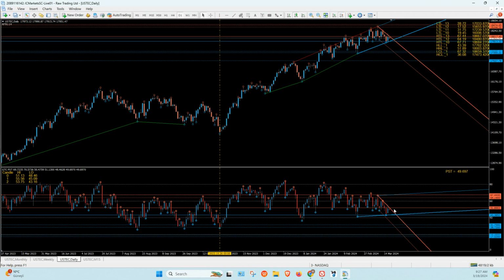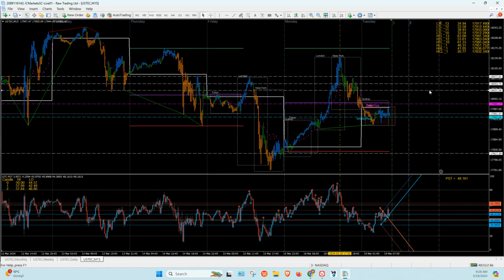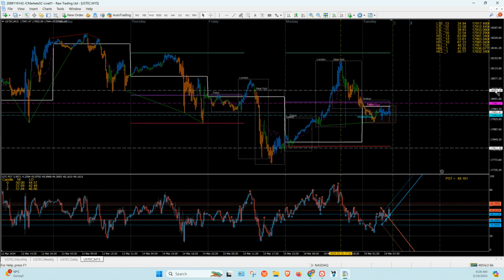So here we are. This is a bit of a tricky situation. 18,033 is your resistance of the day. Now I'm going to get rid of these. These are done. Now the market can break above this. This is a good impulse wave, as you can see as well.